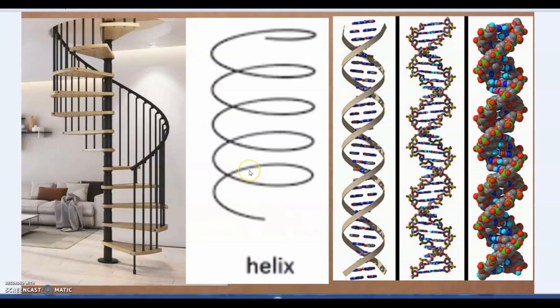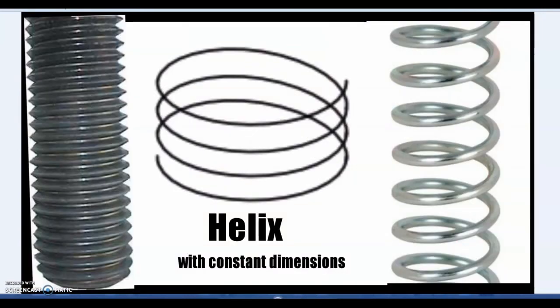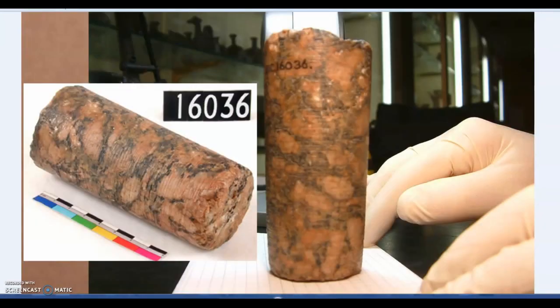Or a constant helix? Whether it's a spiral staircase or the double helix of DNA. But you can also see that they use that evidence of a screw, or you could think of it as a spring, but a helix with constant dimensions.